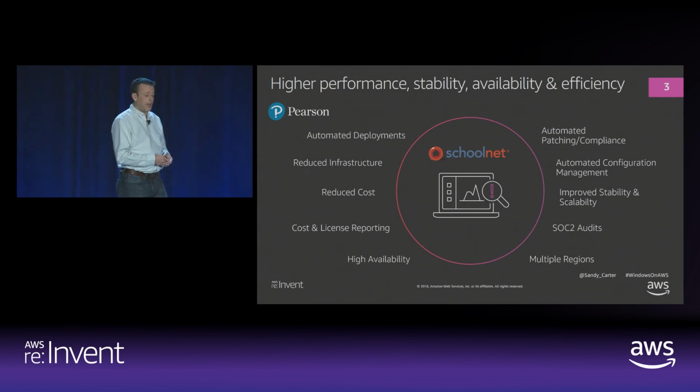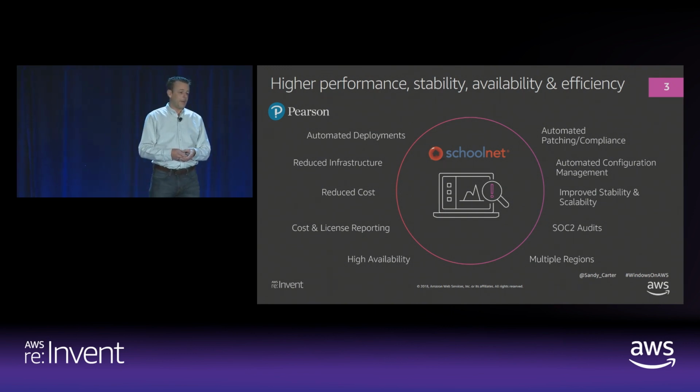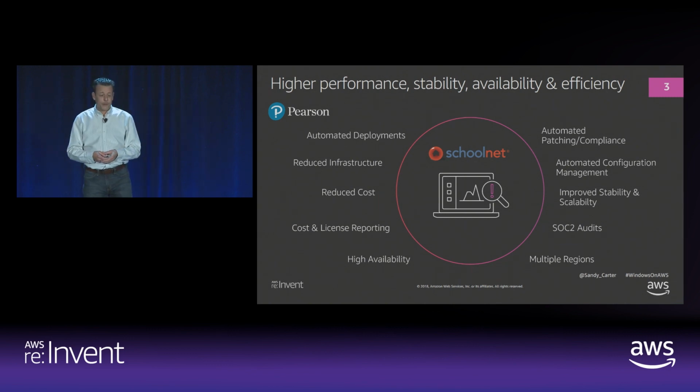Multiple regions. We do have Schoolnet deployed across 3 different regions. And so we do, as I mentioned, service India with Schoolnet. We also have customers going live in Brazil and South Africa.